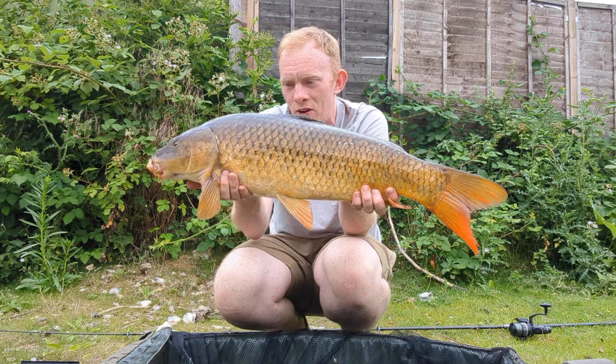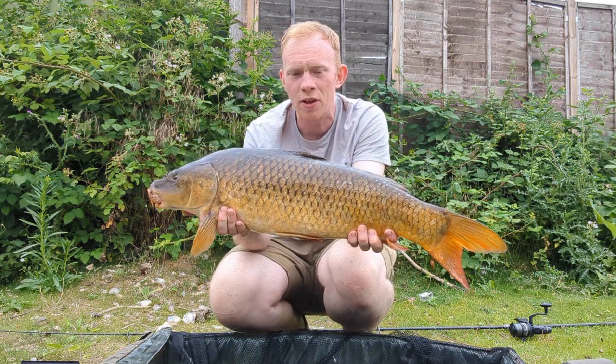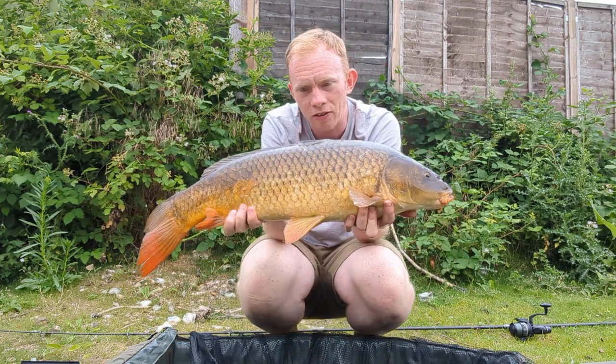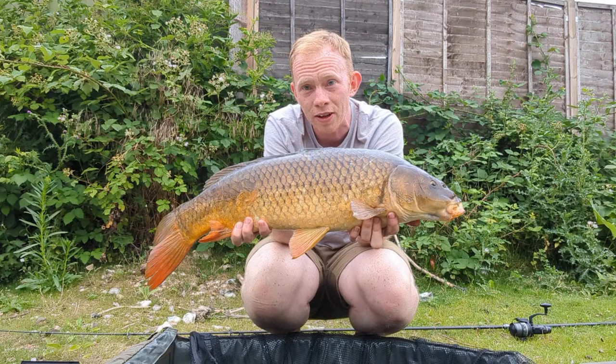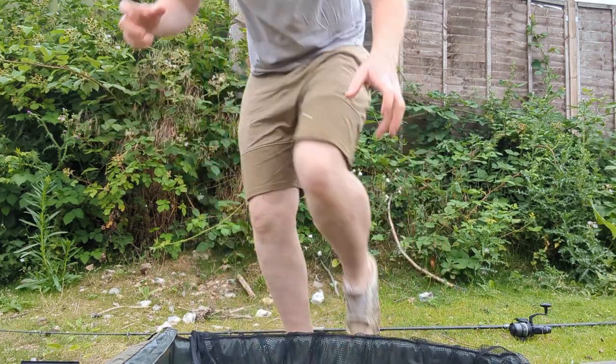Hey, a nice little one from the club pond. I'm not going to count it as a blank saver because it's a completely different lake. There it is. Nice little one. Get some pictures, get it back, see if we can get another one quickly before we go home.